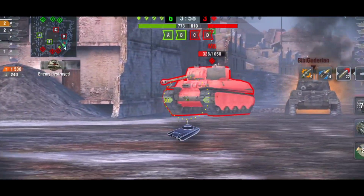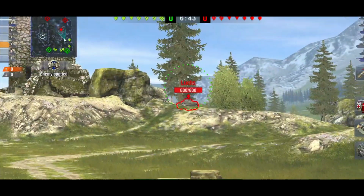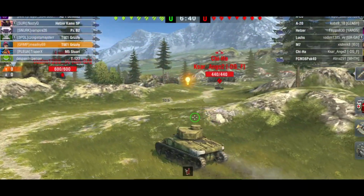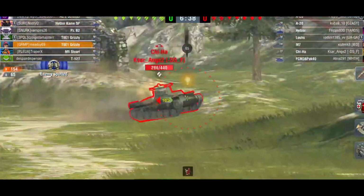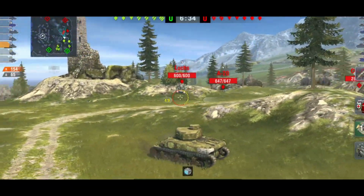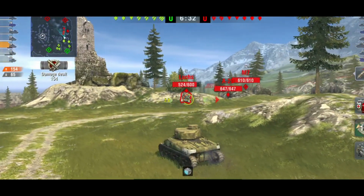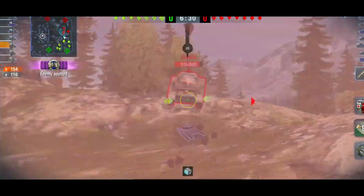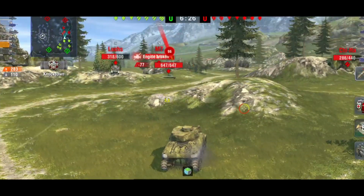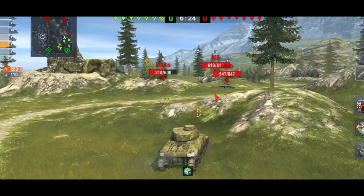Coming in at number 4, and it is the tier 4 Grizzly. Yes, the Grizzly, the T6E1 Grizzly. And again, I think this was a gift tank that Wargaming had given away. And for a tier 4, to be honest, I don't think this is too bad. It's got armor. You can bounce quite a few shots, especially if you are top tier, higher tier. You can bounce quite a lot.